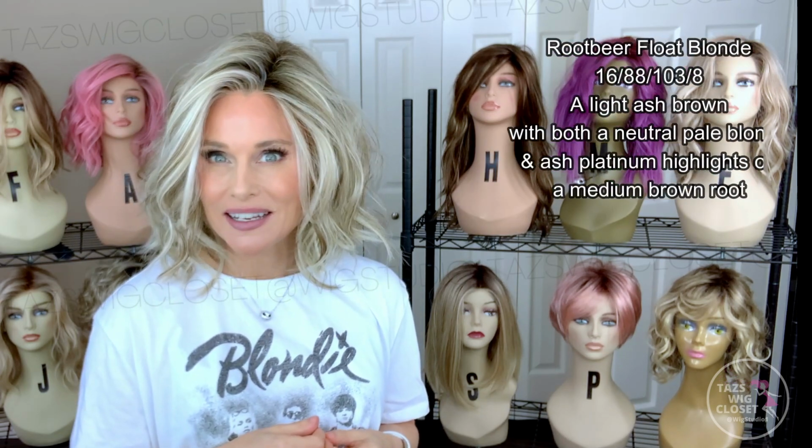I'm wearing the Belle Tress's Caliente and Root Beer Float Blonde. I recently did a full review and breakdown of this color. Root Beer Float Blonde is a beautiful dimensional blonde. It's more cool and ash in tone. And the color code on that is a 16, an 88, a 103, and an 8.